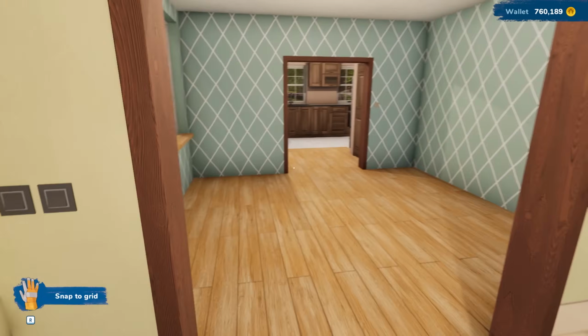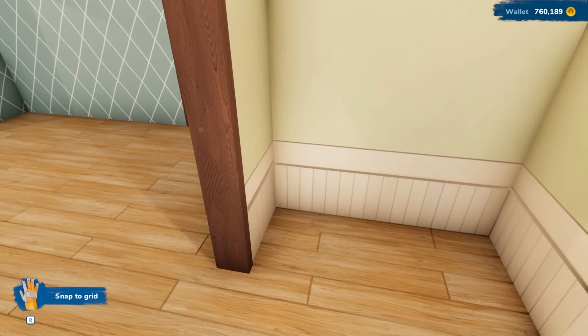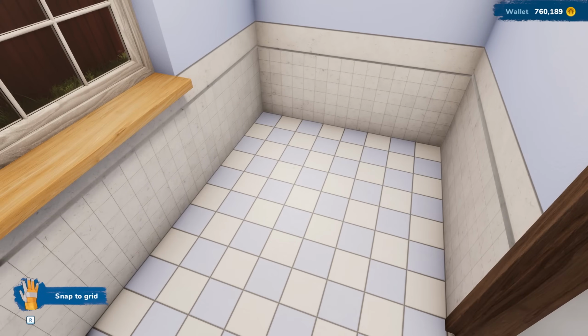All right, my friends, I think I'm done with the walls. There wasn't a whole lot to do. I did swap out this. Used to be tile. I made it kind of this wood paneling instead. In the bathroom, I went with kind of a very light blue and white theme.